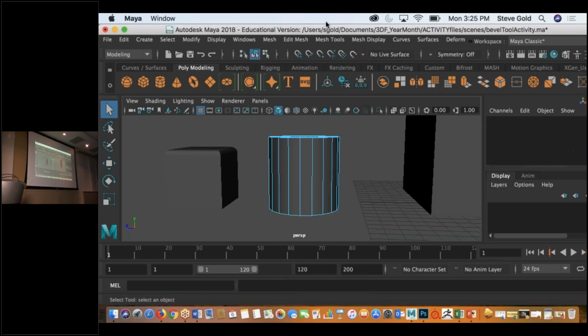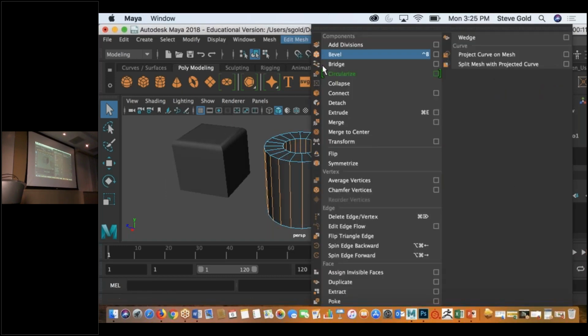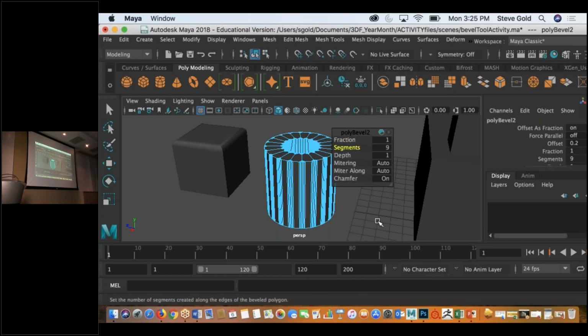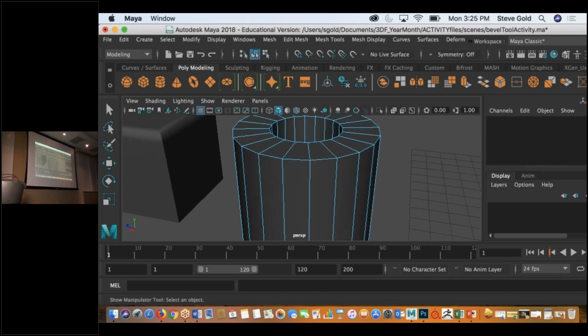Let's take a look. I'm going to go to edge mode. I'm going to grab the edges, edit mesh, bevel. Oh yeah, that accomplished absolutely nothing. Does that make sense? It's already curved. You don't use it on a curved surface. You use it where hard edges come together. So obviously this tool is not going to be very effective there.